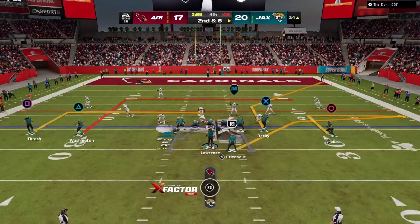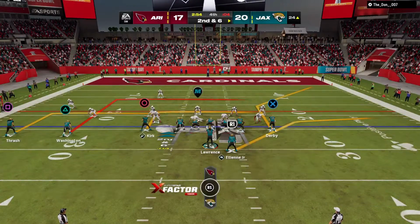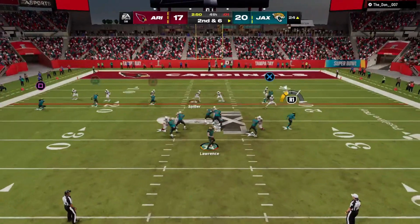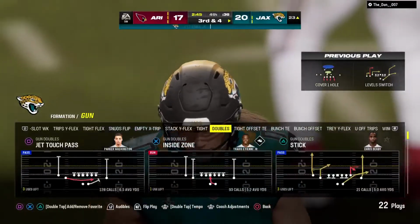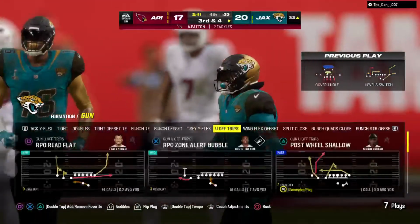Now Lawrence changing the play. From the 24, Lawrence. And that's complete to Etienne out of the backfield. And he'll go down here right around the 23-yard line. That's a good job there by the corner.